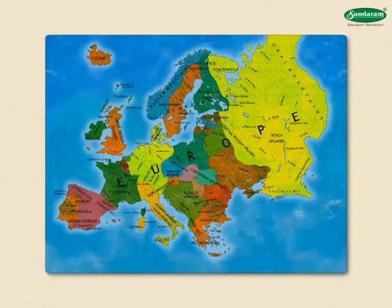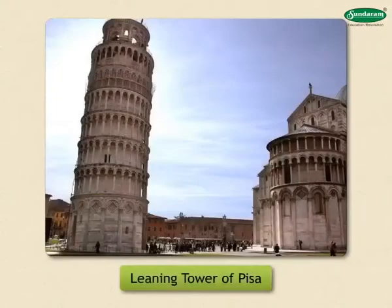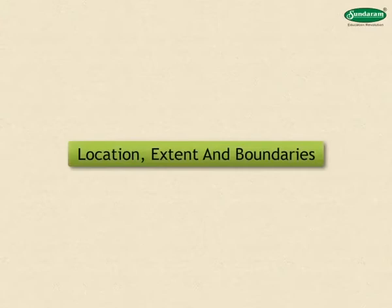It has many places worth visiting, such as the snow-clad Alps mountains, beautiful coasts, churches, the Leaning Tower of Pisa, the Eiffel Tower, and many other places of tourist attraction. We shall study the location, extent, and boundaries.